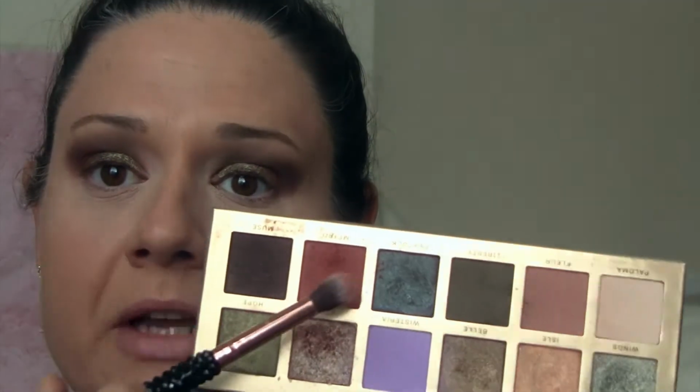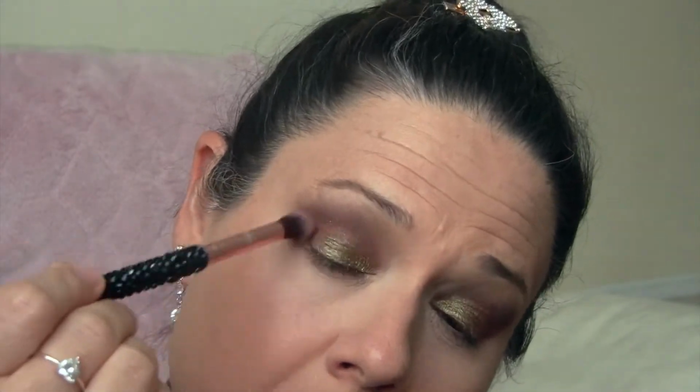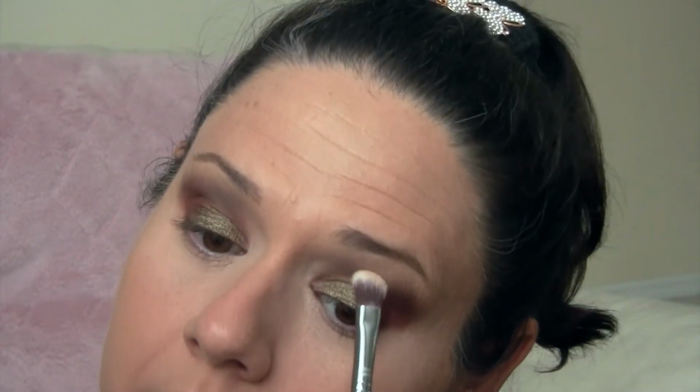So now let's go back in with the E13 back into the Metro color, and we're just gonna add some pigment back in. So now I'm gonna go into this color right here called Paloma, and we're gonna highlight the brow bone. I do like a brow bone highlight, and this palette does offer one, so we're gonna use it.